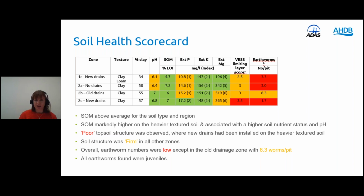In terms of soil structure, we're picking out some differences. We found that poor topsoil structure was observed where new drains were installed on the heavier textured soil, that bottom row there, whereas soil structure was firm in all other soil zones. Overall, we're finding that earthworm numbers are low, except in the old drainage zone, which had around 6 worms per pit. In terms of the population, there was a little bit of imbalance as well. We found that all earthworms were juvenile, so we weren't able to identify worms down to ecotype. Next slide, please.